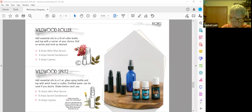Okay, how about Wildwood? If your man loves the outdoors, this is a perfect one for him or for you to wear to attract him. How about that? They're a little more earthy smells: blue spruce, sandalwood, cypress. And again, how to make a spritz, how to make a roller, and how to make a body spray.